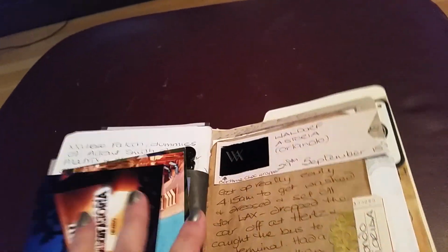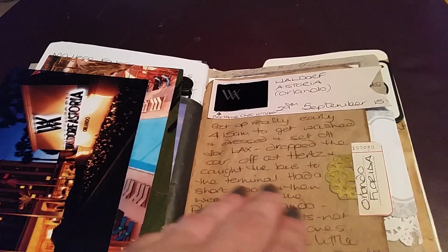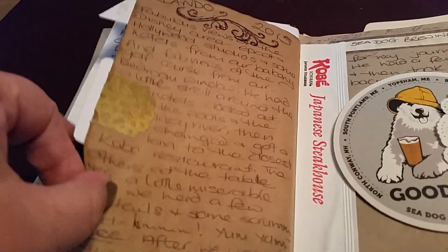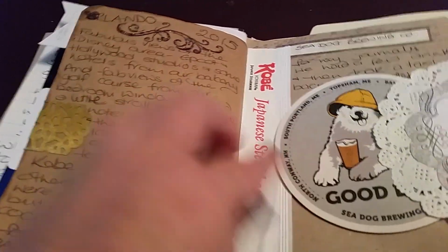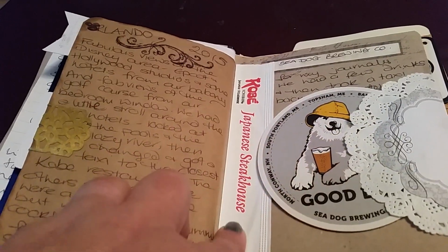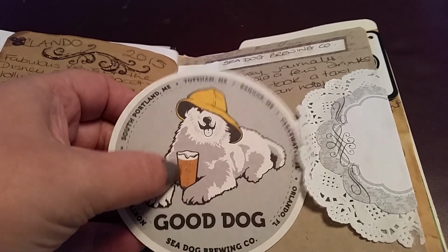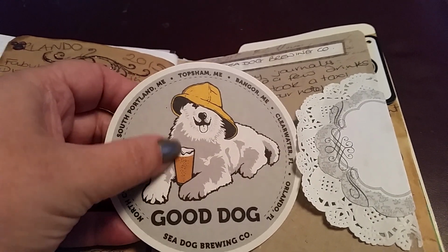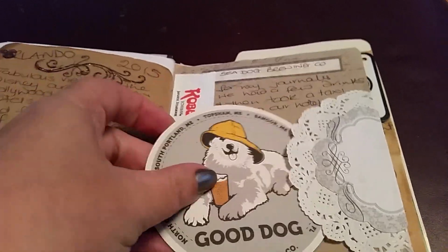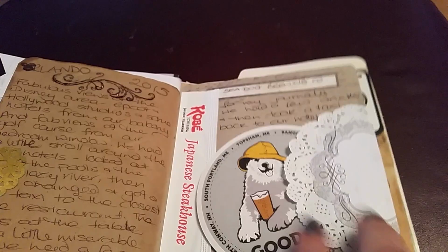So I got those, put them back in a minute. So talk about here about the hotel. We went off that evening to the Kobe restaurant, which is one of our favourite restaurants when we're in Orlando, and then we went to this bar that was the Sea Dog Brewing Company, and I stole a beer mat from there because I like beer mats and I love that little dog.